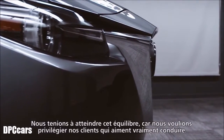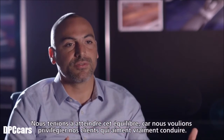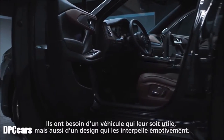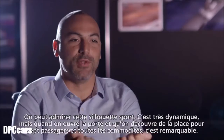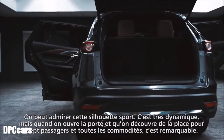The reason we truly wanted a balance is really to put our customer first, who really enjoy driving. They do need the usability of the car, but the design has to engage them from an emotional standpoint. You can see this very fast silhouette, right? It's very dynamic. But then you open it, and you actually have the space for 7 passengers with all the utilities, which is quite amazing.